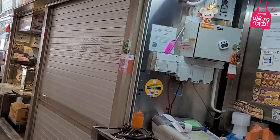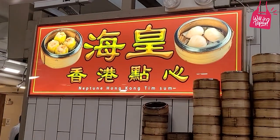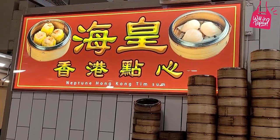Since Apollo is closed, I will try going to the duck rice to see. But I think it's another bad news because the duck rice is also closed today. Well, what's going on? I think it's a Tuesday thing. I'm not too sure. But we're going to find a few other stalls to try instead. There you go, Neptune Hong Kong Dim Sum. Let's check it out.